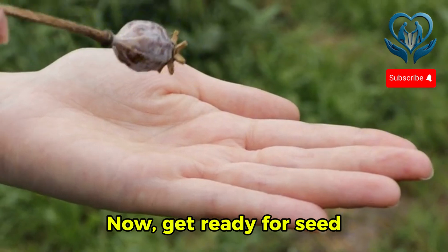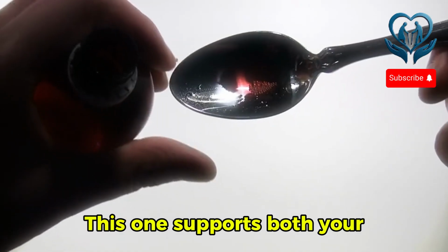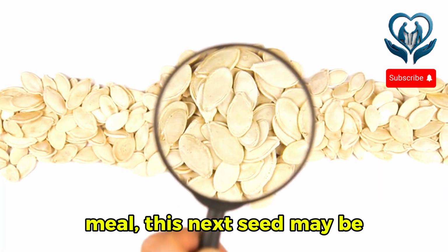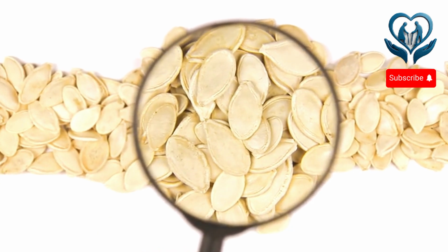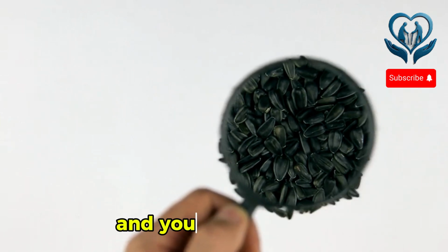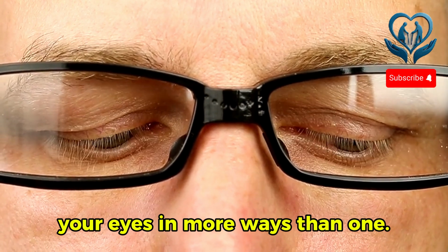Now, get ready for seed number 4, tiny, black, and bursting with power. This one supports both your retina and your blood sugar at the same time. If you've ever experienced blurry vision after a heavy meal, this next seed may be exactly what you need. We've already seen how sunflower seeds can protect the macula. Now, let's turn to a tiny black seed that offers double the protection for both your retina and your blood sugar. This one is a silent defender of your eyes in more ways than one.